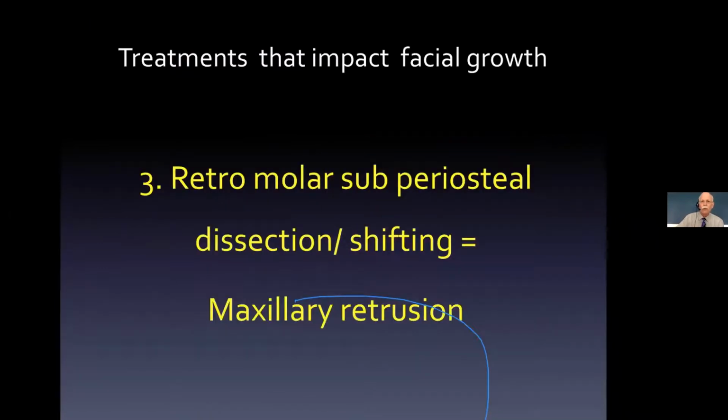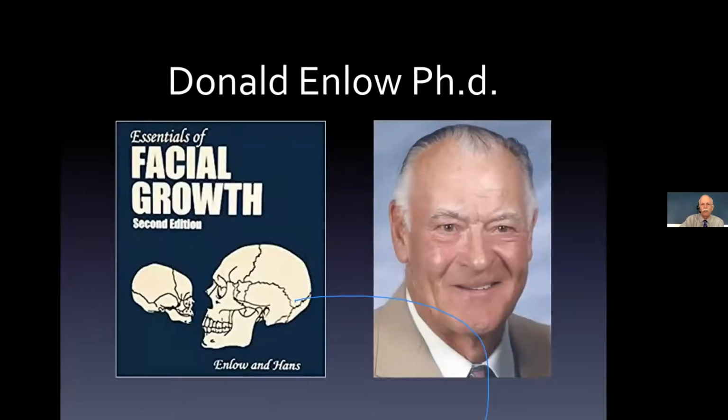So retromolar subperiosteal dissection. In the retromolar area, you can either slide in that natural plane or you can stay preperiosteal. I think it's very important for maxillary retrusion, and that's demonstrated in Enlow's book, Facial Growth.